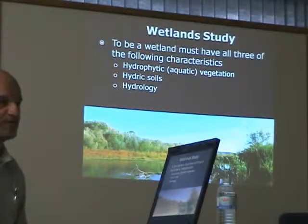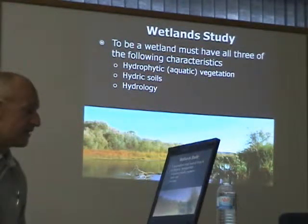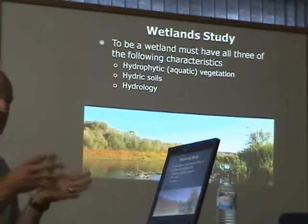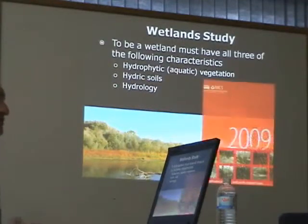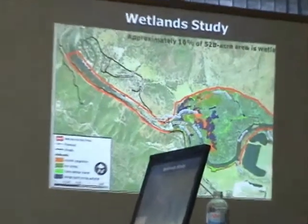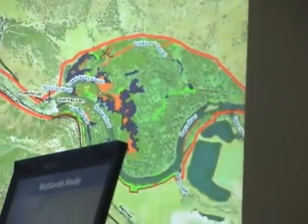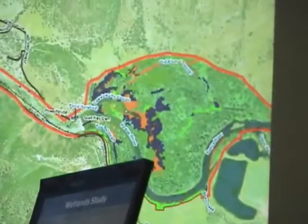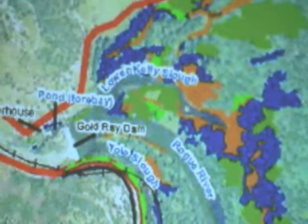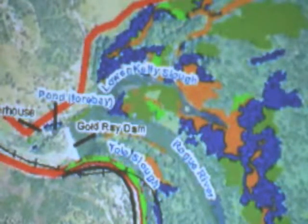One of the things that has been brought up by a lot of people is the wetlands, so I wanted to talk about the wetlands upstream. There are specific protocols for dealing with wetlands, and we followed all protocols. We identified that only about 16% of that 528-acre area was wetlands. You can see on the screen the actual areas that we demarked as wetlands, and this was also approved by the Army Corps and Division of State Lands as a determination of where wetlands are located upstream of the existing dam.